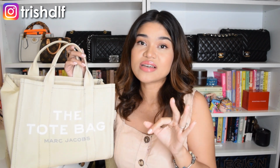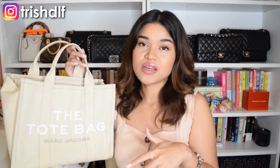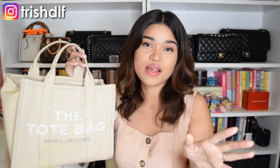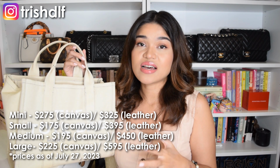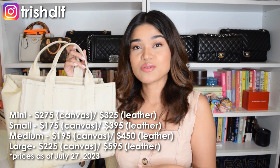So for the prices of this, before there only used to be 3 sizes, but now I think they're at 4 or 5. But for now, the prices I'm gonna give are only of the 4 styles, because there's also a micro one, but I wasn't able to get the price of that one. But anyway, for this bag, for the mini size, it's $275 US for the canvas version and $325 for the leather version.